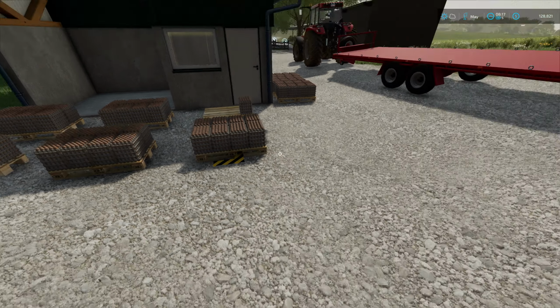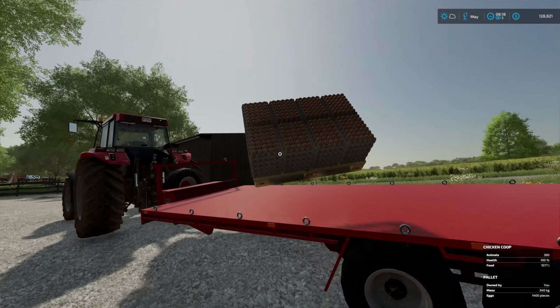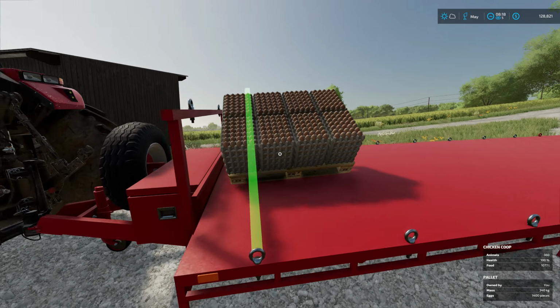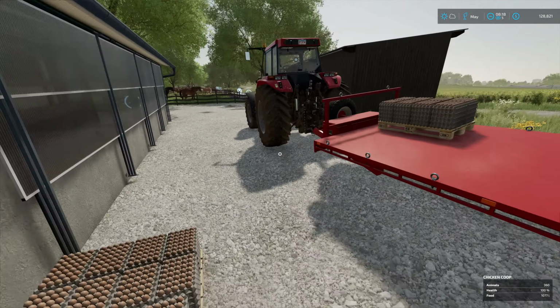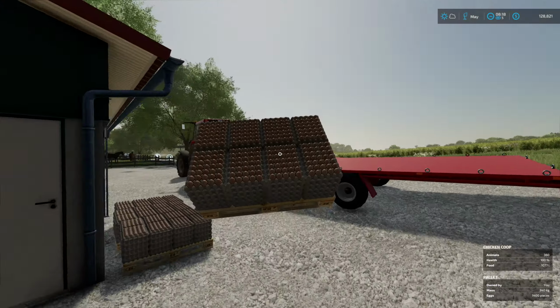Right, but first things first, we've got to get this produce sold. So I'm going to load up the eggs and the lettuces and take them over to the Johnson's Farmer Market, which is where they have the best price.